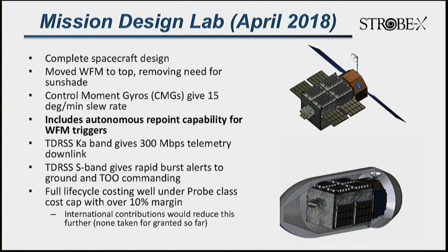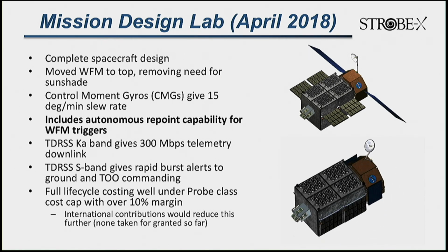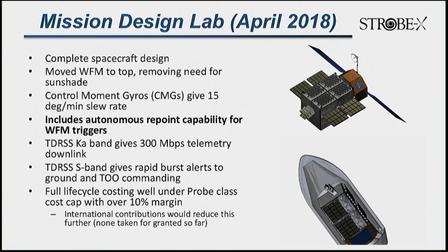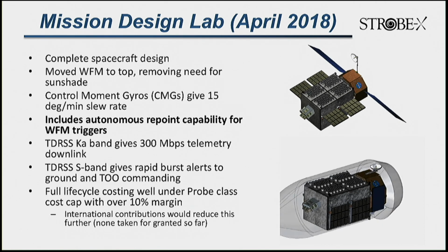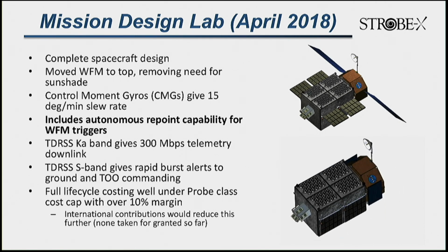Then we went to the Mission Design Lab in April of 2018, and they took that instrument concept and built a whole spacecraft and mission around it. They ended up moving the wide field monitor from where it was during the IDL to the top here. That alleviated the need to have a sun shield because of the way you have freedom of one axis, rotating around the field of view axis, so you can keep that guy in the shade, which is where he likes to be.